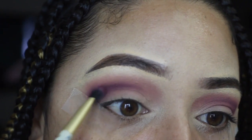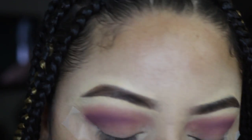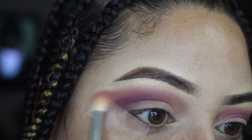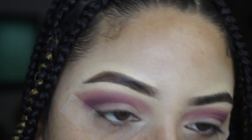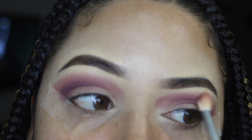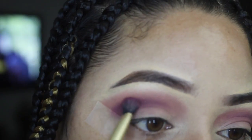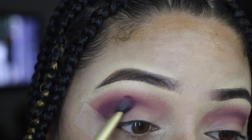So far, I really like how all of the colors are blending. I'm going to go back in with the first brush that I used and the first color, because I feel like that color is getting kind of lost. And go back in a little bit more. And just pack. And kind of open my eye a little bit so that it can really get in there.